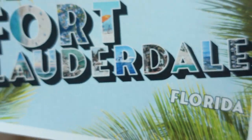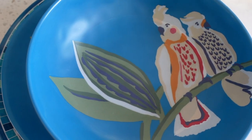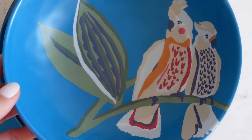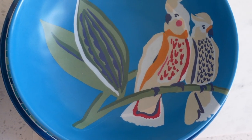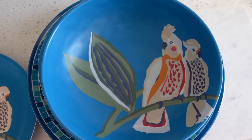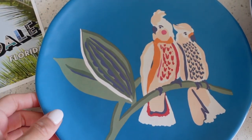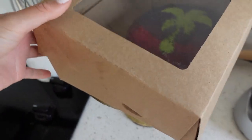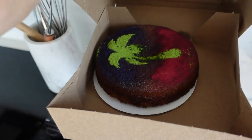So make sure you guys check them out because this restaurant is amazing. There's two in Miami. I got these really cute bird plates. I think these are from Target. Yeah, they're from Target. And I got these during lockdown. I was obsessed with ordering plates and pillows. I don't know why. But I got these beautiful bird plates. So I'm going to put the Planta cake on here and take some cute little pictures for content.